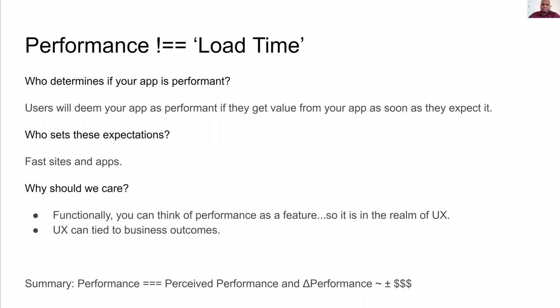And so I like to think of performance as a feature. Sometimes it's an underserved feature, as you'll see with some of the case studies that I point out. Because it's a feature, I put it under the realm of UX. If your app is perceived as performant, your users are usually happy about that. And so it's a UX win to have a performant site. And UX can easily be tied to business outcomes directly. So essentially, if you take anything from this talk, it's that performance really is perceived performance, and that deltas in performance can mean losing or gaining money, depending on which direction you go.